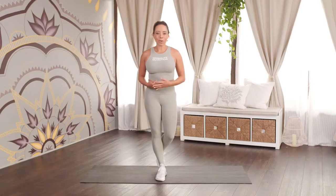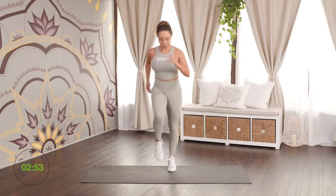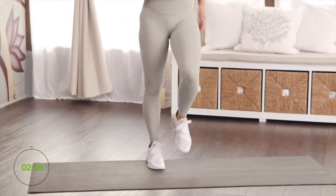I'm going to take you through a fun warm-up, and then I'm going to turn you over to Denise Cervantes to put you through your paces. Are you ready? Let's start out with a march. We're going to jump straight into this workout today, get the blood flowing.